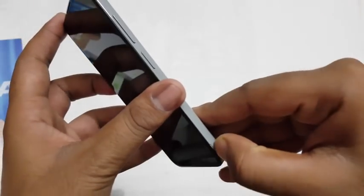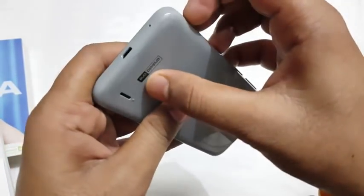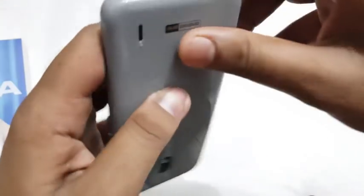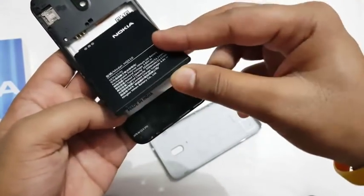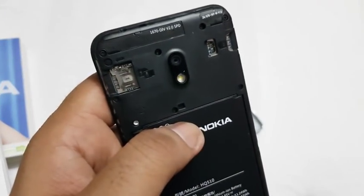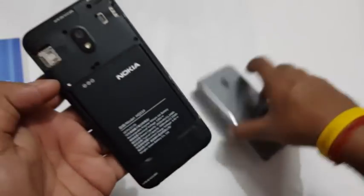So I'll just remove this cover, as Nokia says express on cover. Quite tight it is. I'll just have to remove it, and I'll put a battery inside it. I think it will go like this. This is a slot for a SIM and a micro SD, and this is a slot for the second SIM. So let's just put the cover on and boot it up.